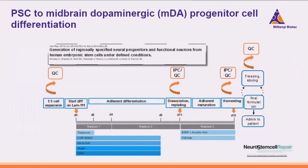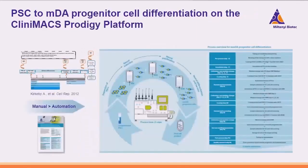Not just for PSC expansion, the CliniMACS Prodigy adherent cell culture process can also automate complex PSC differentiation workflows, such as midbrain dopaminergic progenitor cell differentiation. This application has been supported by a prestigious EU consortium, the NeuroStemCell Repair Consortium, and we have collaborated with the key opinion leaders in this field. The challenge for us was whether we could precisely adapt their original manual protocol into this automated and closed CliniMACS Prodigy adherent cell culture process. We have successfully fulfilled this task and established a workflow on the CliniMACS Prodigy for MDA progenitor cell differentiation.